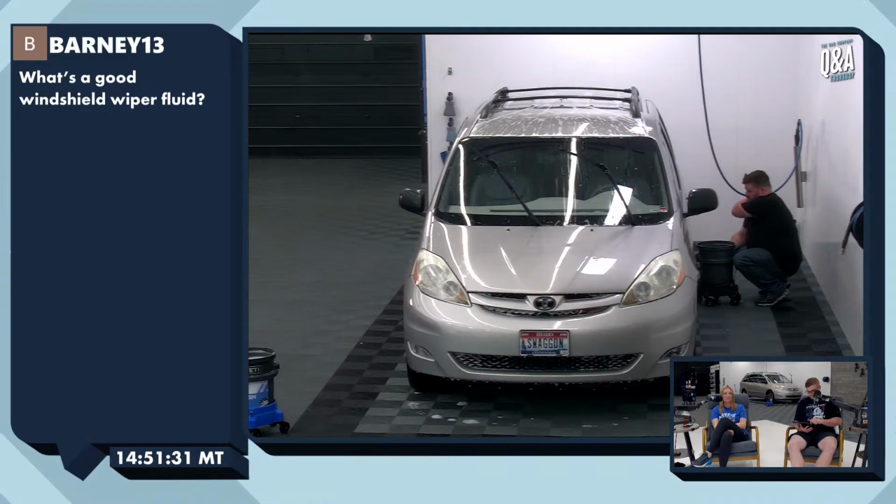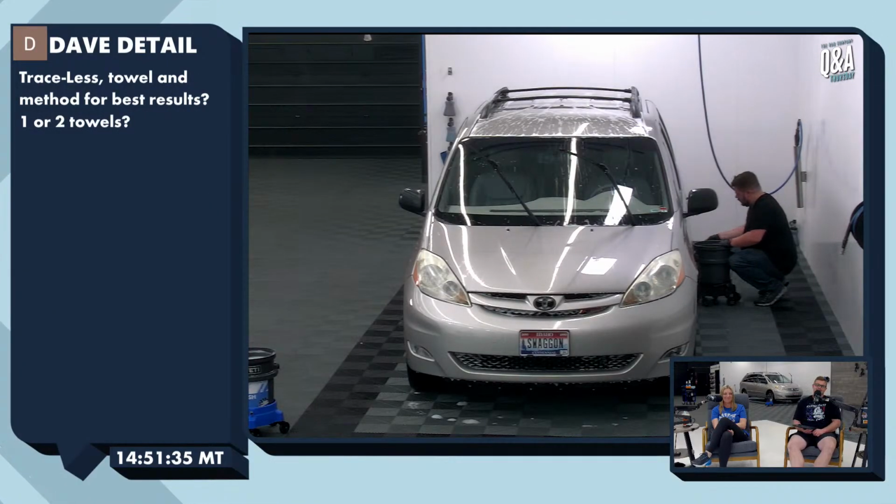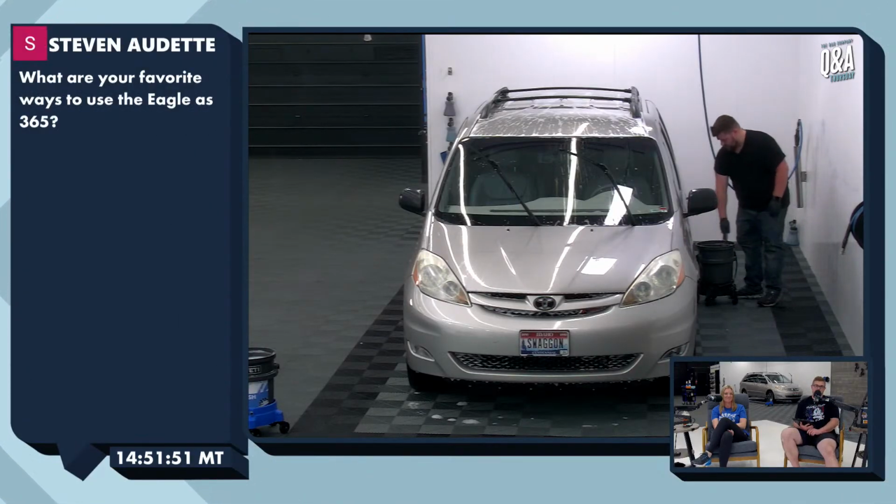Yeah. Let's see. Dave Detail: Traceless, towel and method for best results, one or two towels? Dude, I don't know. We've been doing the one towel method with Traceless, and it seems to be working just fine. That stuff cuts through, and it also flashes off pretty fast. You may not even have a chance to get to a second towel.